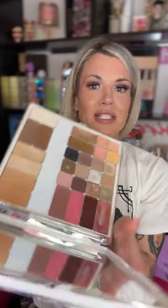I have my color correctors in here. I have illuminators, eyeshadows, lip and cheek colors. I have my contour, my bronzer. Man, the magnet is very strong. It will stay closed. I have my lip and cheek colors, my foundation, concealer, contour, bronzer, illuminator. It's all there. Setting powder. They're fun. They really are.